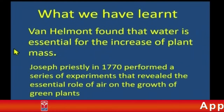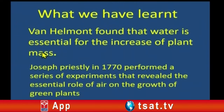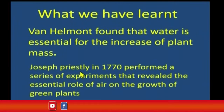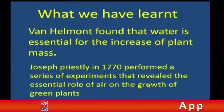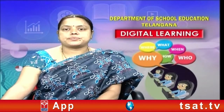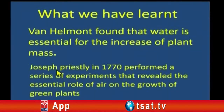What we have learnt: Van Helmont found that water is essential for the increase of plant mass. Joseph Priestley in 1770 performed a series of experiments that revealed the essential role of air in the growth of green plants.